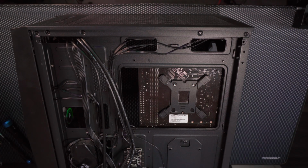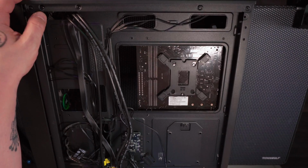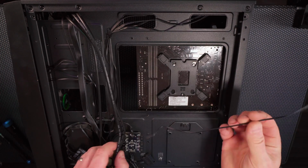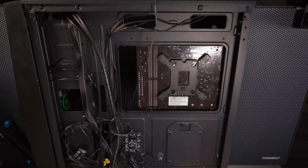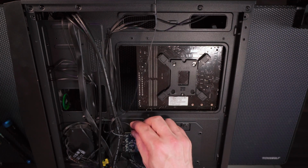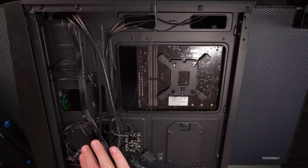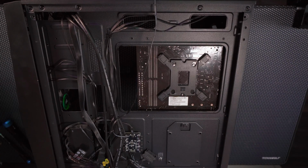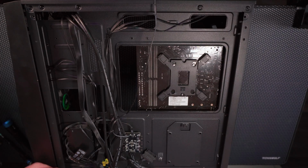And you can see that you have a basement at the bottom here. This basement will allow us to set our power supply in there. We have some cables for various things, such as the LEDs. This is a controller for the fans and the LEDs, which is fine. We may have hard drives that we want to put in down here. For our purposes, we don't really need a hard drive because we've got the NVMe.